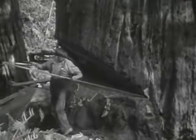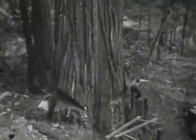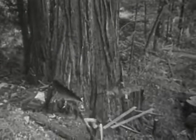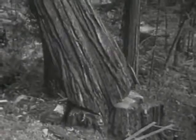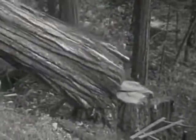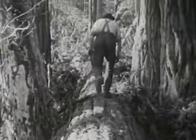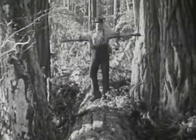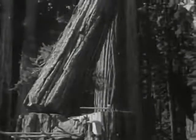So the saws keep working and the axemen bring the tree down, figuring the fall carefully so as not to hit other trees and splinter the wood. When the cutting is finished, the men get away fast from the base of the tree as it falls, for sometimes trees twist or fall in a way not expected. But usually they fall just as the axemen figured, and sometimes the axemen figure very closely, closer than one would imagine.